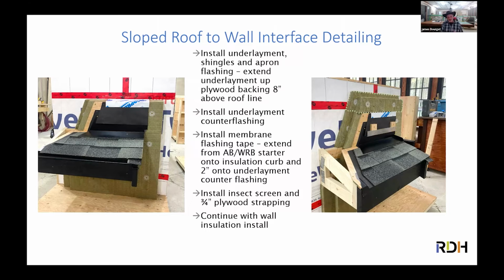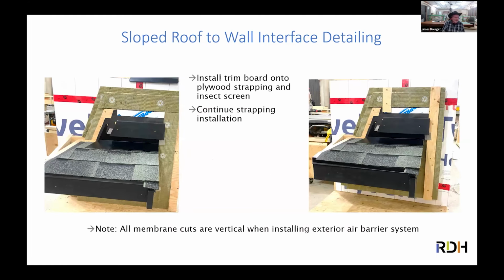And once I got that, I can continue with insulation on the wall, whatever your sequence of construction might be, okay? So I install the trim board on the plywood and the insect screen, on the strapping and insect screen. That's pretty simple. Then I say, I continue the strapping installation. All right, well, let me do that. So I put some strapping above. And now I can start looking at, okay, I can add my cladding, okay?